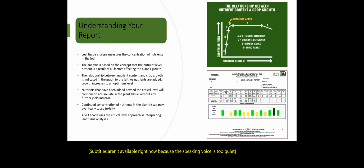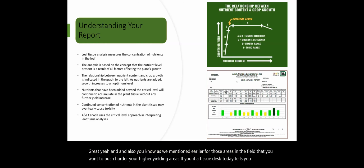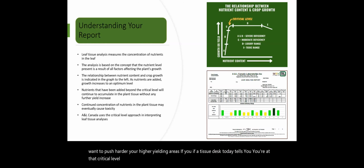Great. Yeah, and also, as we mentioned earlier, for those areas of the field that you want to push harder, your higher yielding areas, if a tissue test today tells you you're at that critical level, excellent. I mean, that's where you want to be. You're not over applying, you're not under applying. But if we want to try for more bushels and more yield out of that area, then that critical level might be too low. So having an understanding of where you're at and where those deficiencies potentially are or will be if you make a management change in your operation is key to making sure the success of all those experiments and trials you're doing, that it works and you understand what's going on in the background.